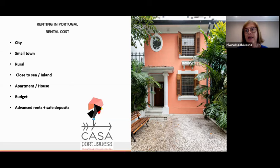if you want a house or an apartment, you need to decide what your budget is. So we will look for places up to the price you are willing to pay for renting. And when you decide about your budget, you have to keep in mind that you are going to have to pay some advanced rents and safe deposits, especially because you don't have a guarantor. If you don't have a guarantor, sometimes they ask for more safe deposits. Usually it's about two safe deposits and two advanced rents, but that's not the rule for people who don't have a guarantor. Maybe they would ask for up to six, like two advanced rents and four safe deposits. It depends on the place, on the owner of the property.